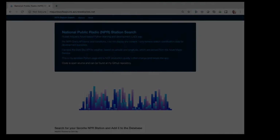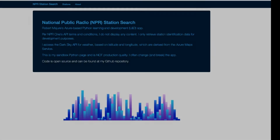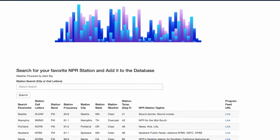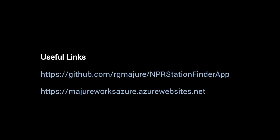Let's take a quick look at the finished web app. It's a clean user interface without decoration. The results are in a table format. I included a banner image. You can supply your own image and reflect your personality. Here are links to the source code and the working web app.